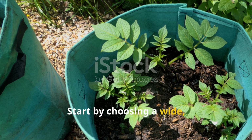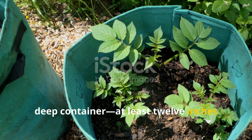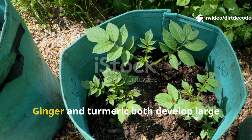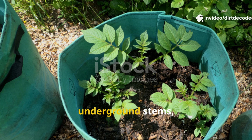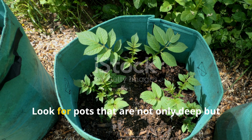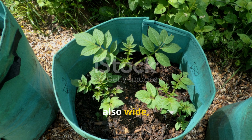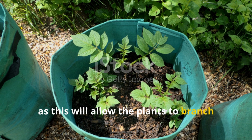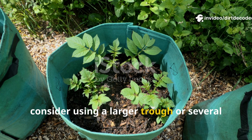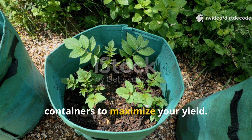Start by choosing a wide, deep container, at least 12 inches deep, to give the rhizomes plenty of room to spread and grow. Ginger and turmeric both develop large underground stems, so a spacious container is key for a healthy harvest. Look for pots that are not only deep but also wide, as this will allow the plants to branch out and thrive. If you're growing multiple plants, consider using a larger trough or several containers to maximize your yield.